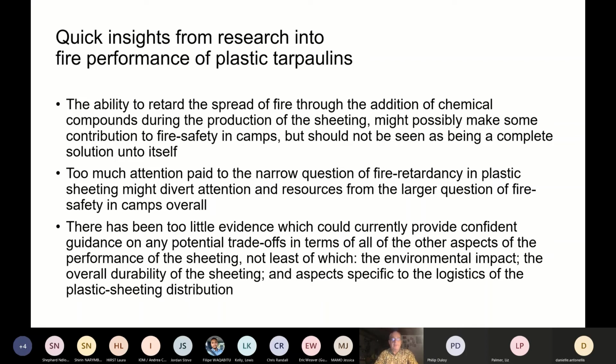Firstly, solving the problem of fire retardancy in plastic sheeting is not going to solve the problem of fire safety in camps, particularly as in most camps that we've seen in the world, plastic sheeting, whether in shelters or in educational structures or anything else, takes up a minority of the different materials which are being used to build things, which may be themselves even more flammable, cardboard or straw or things like that.